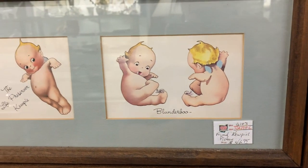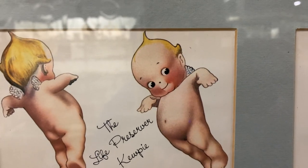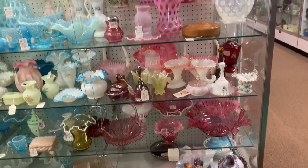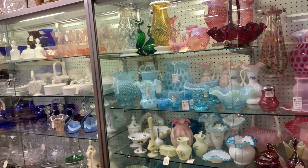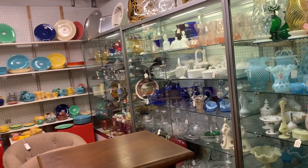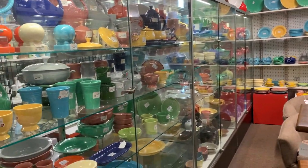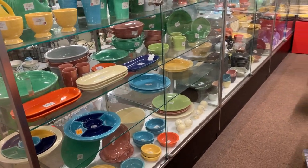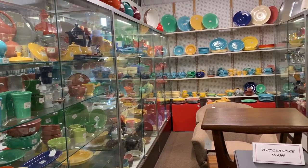Misty would like these. Look how cute they are. What a cutie. What a pretty showcase. Look at all that Fenton. Maybe there's some heirloom in there. Maybe so. I think that's your new fixation, right? I'm predicting it. And then look at all this Fiesta as well. There's something very pleasing about that to me. I just really like that a lot. This is a very colorful place.